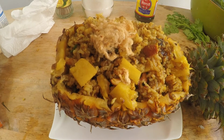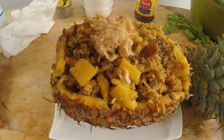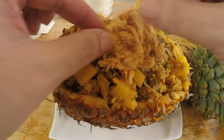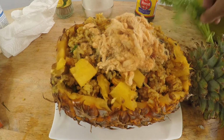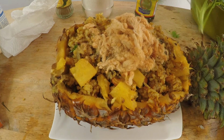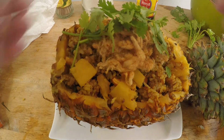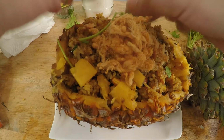And then we garnish with this shredded dry pork. There's no need to cook. It's kind of like pork jerky. I put a lot on top, but I don't care. I like eating this stuff. And then some coriander. Yeah, coriander. Or not.